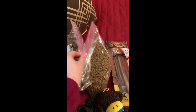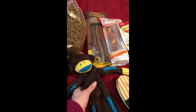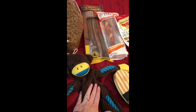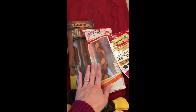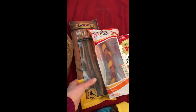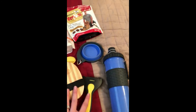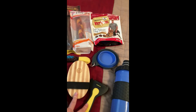His food for the entire trip, it wouldn't fit in one baggie, so I put it in 2. A toy that he really likes that I've had to purchase a second one of because he destroyed the first one, but he loves this, and so we'll take that with us. Road snacks. You think only humans need road snacks? No. I'm going to take these for him to keep the backseat interesting. Some treats for any training that needs to be happening on the road. And then his brushes to keep him nice and cute to meet all the family.